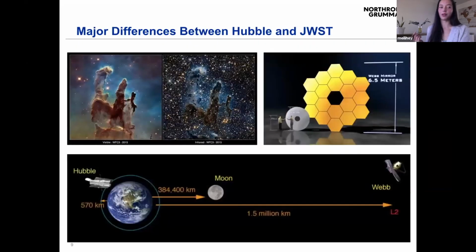Okay, and then I quickly wanted to touch on some major differences between the Hubble and the James Webb. The top left-hand picture, you see two images side by side. The leftmost one is a picture that the Hubble took. You can still see the faraway galaxies and stars, but the view is pretty clouded by space debris and space clouds. So the picture to the right of that is what we expect to be able to see with the James Webb. And because it's reading heat signatures and using its infrared technology, it can see right through all of the space clouds that exist.